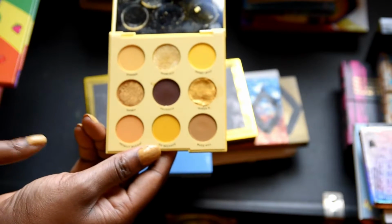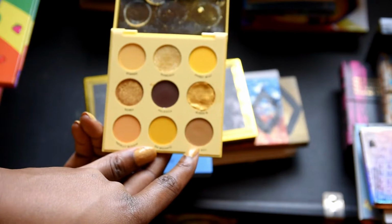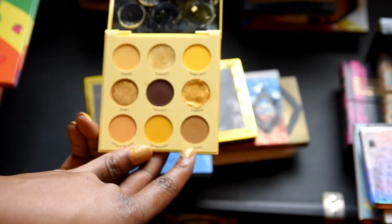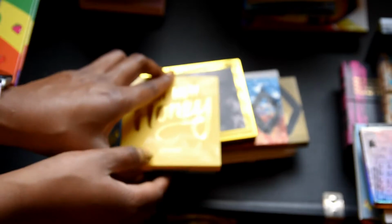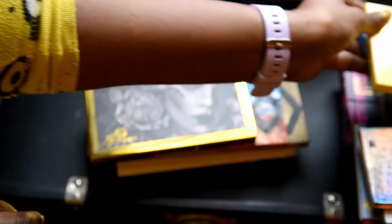So now this is more usable, friendly for me because this Buzzkill shade is not dark at all. It's like a mustard, a dark mustard, more of a camel. That's it. So this is the shade that really gives me something. So yeah, these are my 2 palettes from ColourPop.